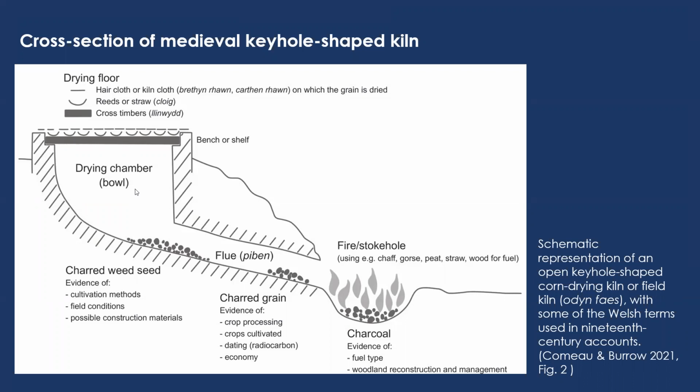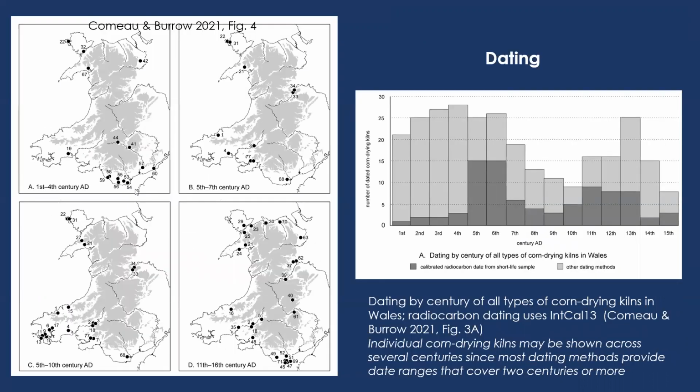Timber frameworks to support racks of drying grain are suggested by some excavations and by 19th century descriptions. The fire was fueled by the straw and chaff discarded in crop processing, or by gorse, wood, or peat. And these, as well as the crops being dried, may be reflected in the archaeobotanical assemblages obtained from the kilns. And crunch question, do we have many?